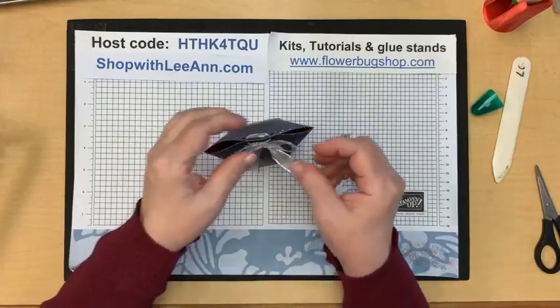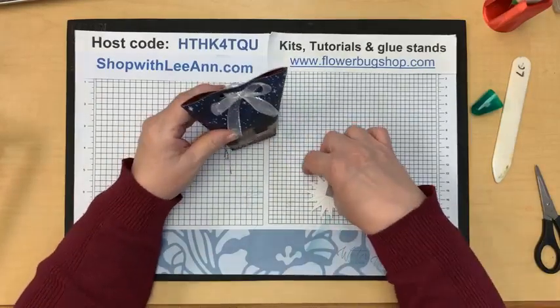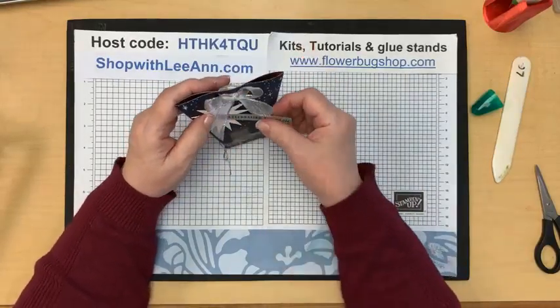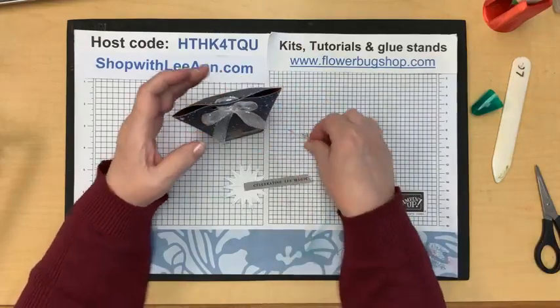All right, I'm just kind of fiddling until it stays where I want it. And that's pretty good. Okay, now let's see if we like. This is going to go pretty high. And that's going to have to go up. So I don't think I like that bow. No, I didn't think I would.